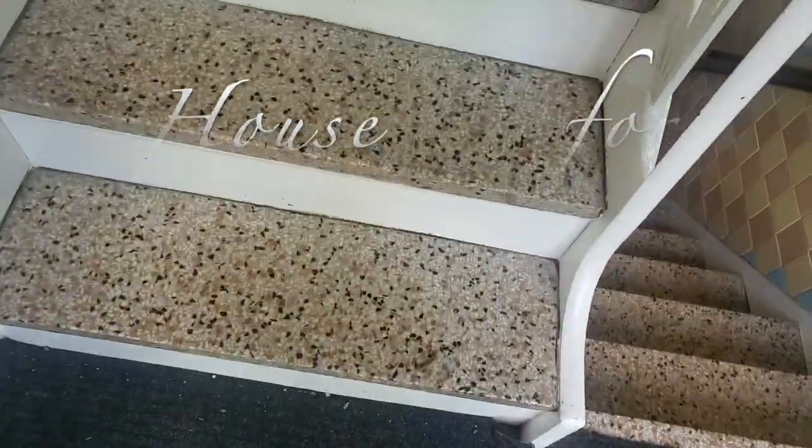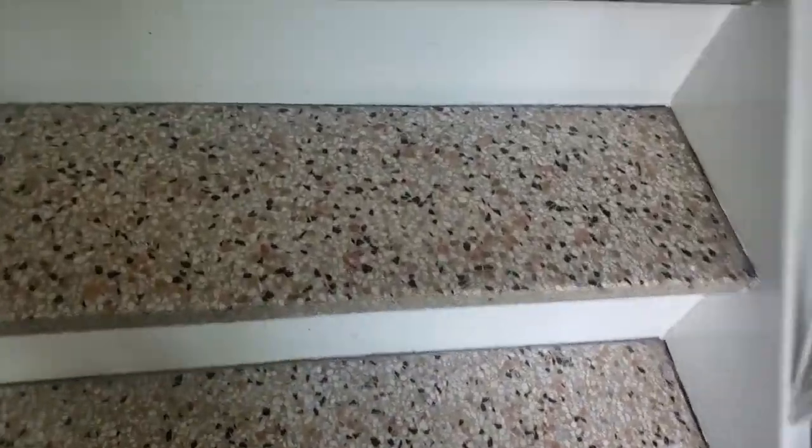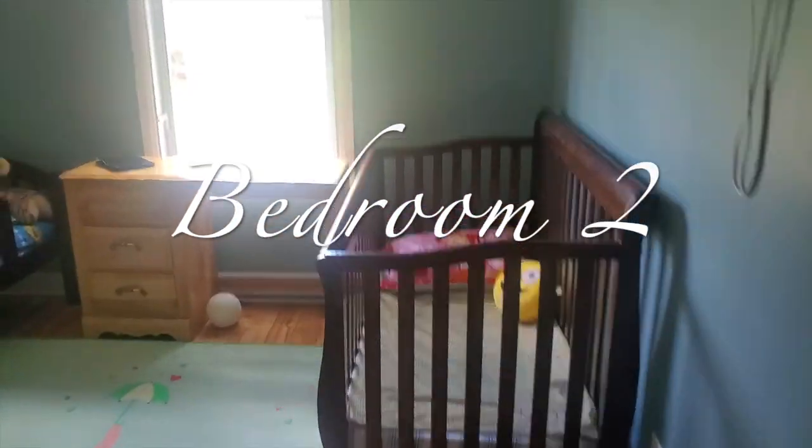This is the second house for $495,000. This is me going up the stairs. This time we visit both apartments, but the video is a little bit blurry. This is the first bedroom. It's a nice size bedroom, but it's not huge. The second one is kind of the same size. If you're a kid, as you can see, there are two beds in it.